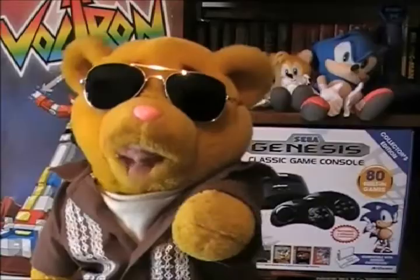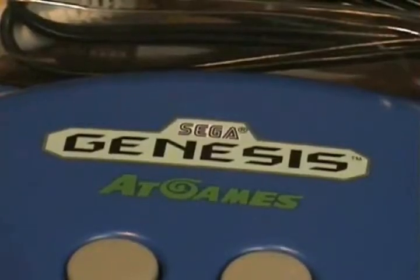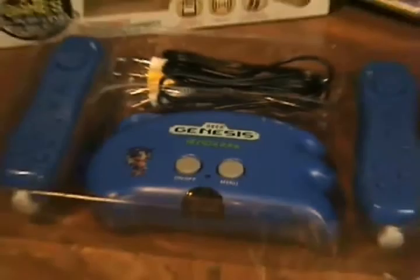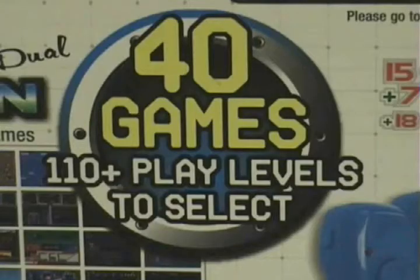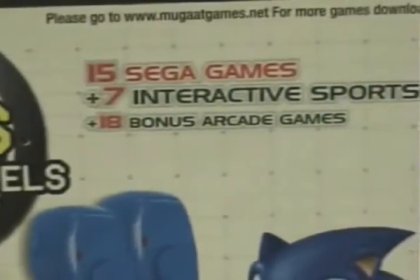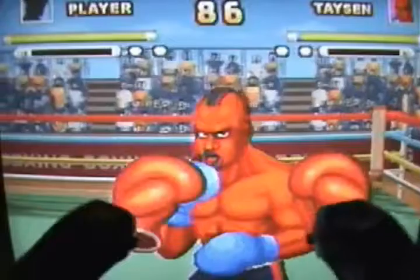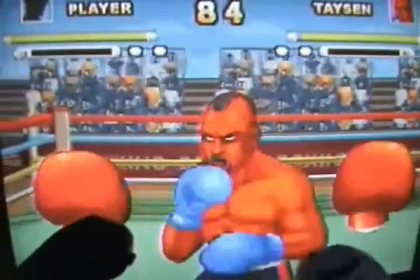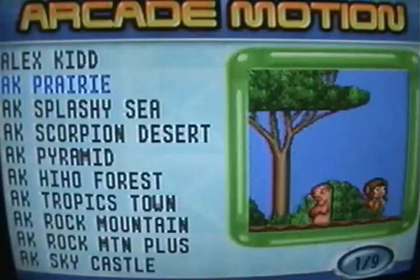I did another video about something similar called the Sega Genesis Dual Action Arcade Motion, right? It was this wacky blue thing that came with these weird blue Wiimotes with very primitive motion sensing technology. That thing claimed to have like 40 games, even though only like 15 of those were Sega games. And there were some motion games that were really stupid, like a motion boxing game and a motion baseball game. They both sucked. Actually, all the games on there sucked, except for the Sega games, right?